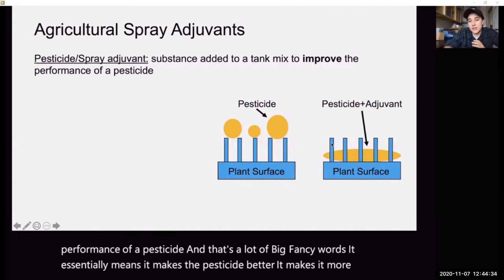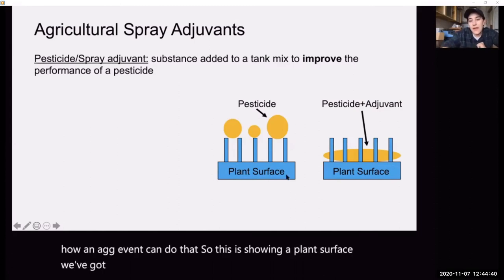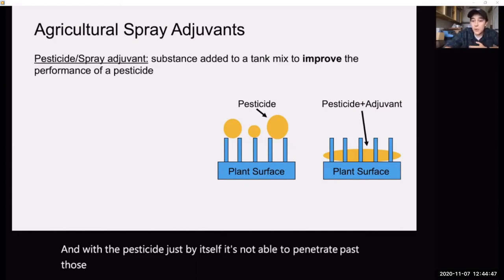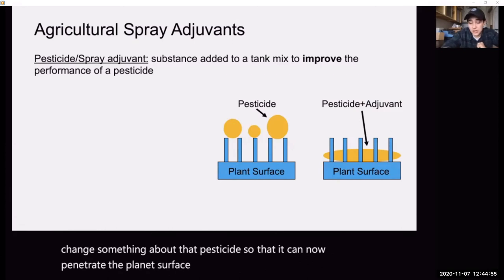And so what this image kind of shows is one example of how an adjuvant can do that. So this is showing a plant surface. We've got some hairs on that leaf. And with the pesticide just by itself, it's not able to penetrate past those hairs and be effective. But when we add an adjuvant, it'll change something about that pesticide so that it can now penetrate the plant surface and do its intended function.